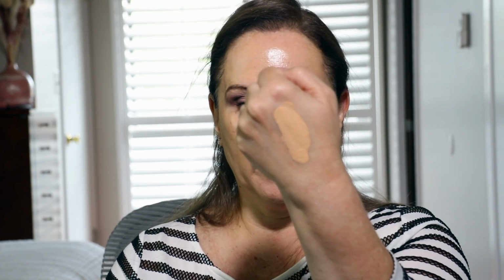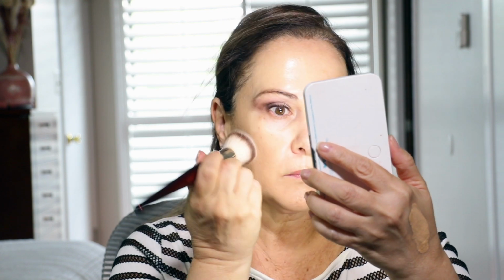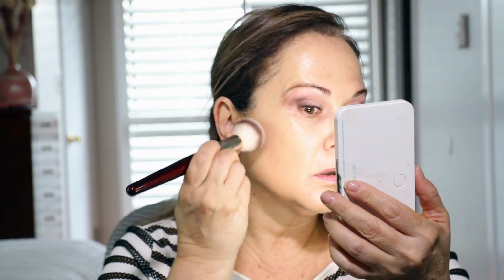Okie dokes. I still have all this left over. Let me just put this on. A little bit cakey on the forehead, but that's just me, girl, because my forehead is the driest part of my face. Okay, I just want to put on a little bit right by my hyperpigmentation. Just a little extra, a tiny bit, and I'm going to just tap. My dry spots are across my forehead, between my eyes, and around my mouth. Wow, that is really pretty.